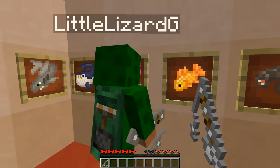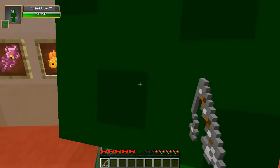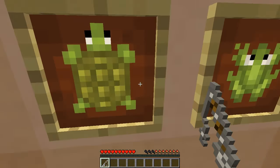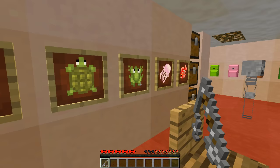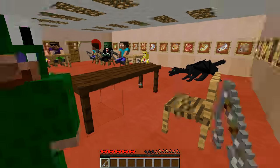You can catch squids. That's a big octopus, like the Kraken. Little goldfish. This is a leech. Be careful of the leeches. This is an electric eel. Be careful of that. It's a turtle! This is my family. A sea turtle. No, this is just a family portrait. And then we've got a frog, a little jellyfish. Got to watch out for them. They can sting you. And a redfish.